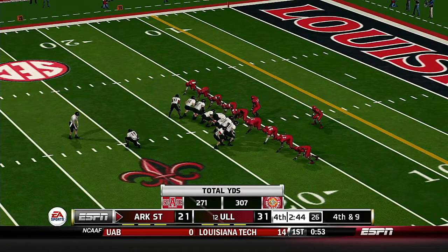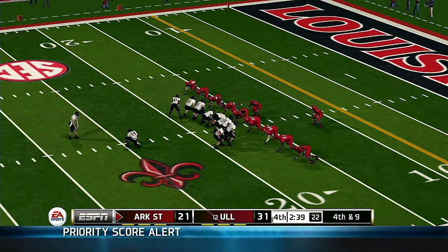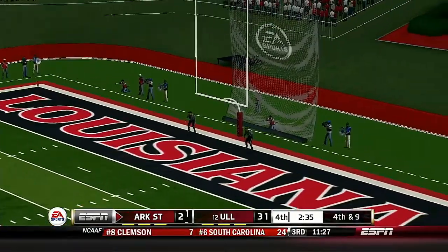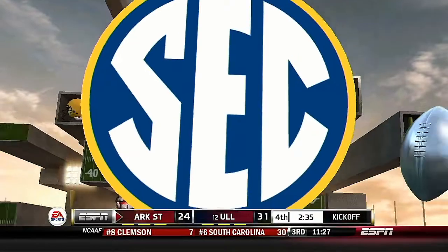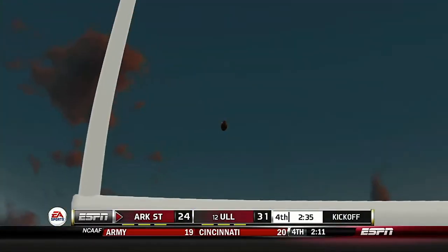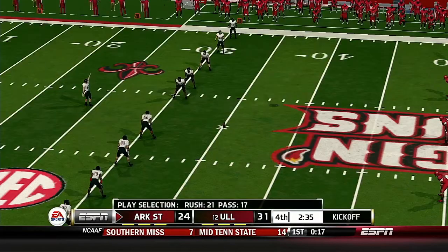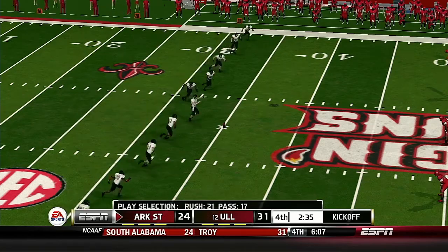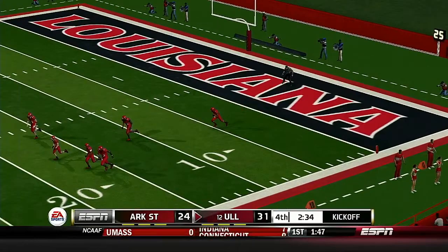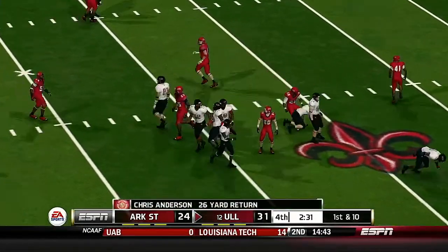They'll call on the field goal unit here. Less than 3 minutes in the game. The kick is up, and it's through the uprights. Arkansas State lines up for the kickoff. Anderson fields it at the two. Tackle at the 27-yard line.